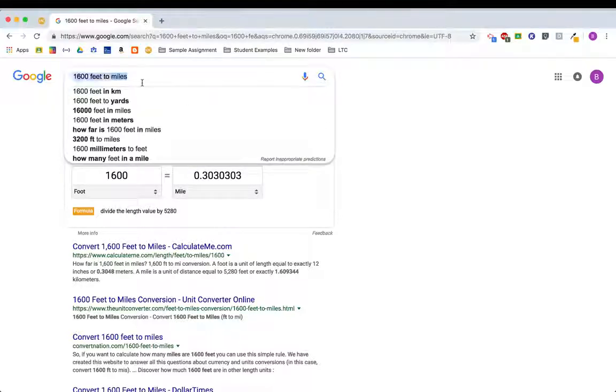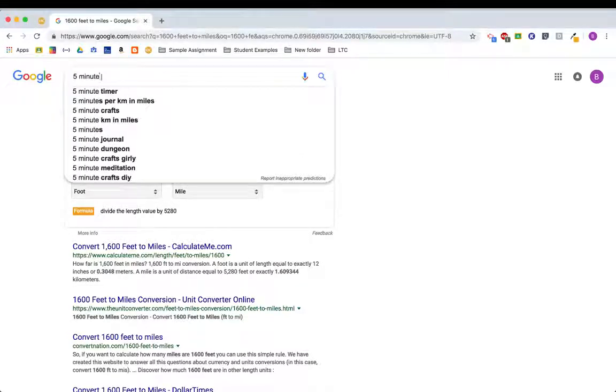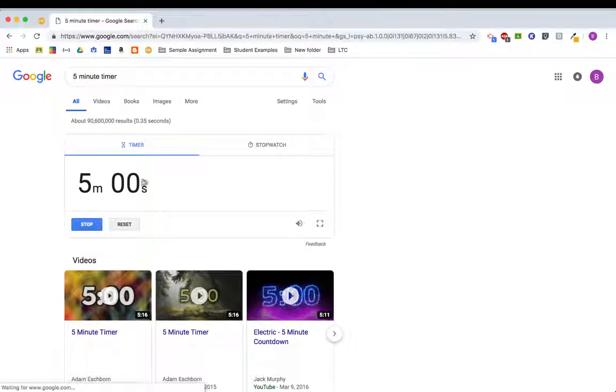Another cool feature of this is that you can get a free timer as well. So if I do something like a 5-minute timer, I'm going to get a timer that appears right in my Google search, and it starts as soon as I load it. And if a timer's not for you, you can always do a stopwatch, and you can have a stopwatch as well. So a couple really cool things that you can do with the Google Omnibox in Chrome.